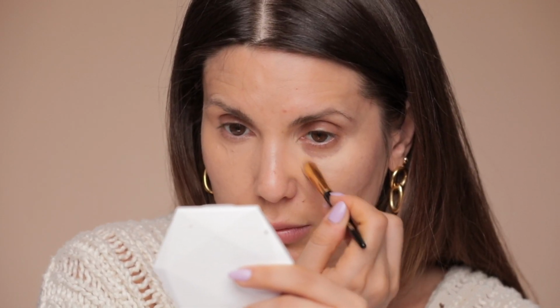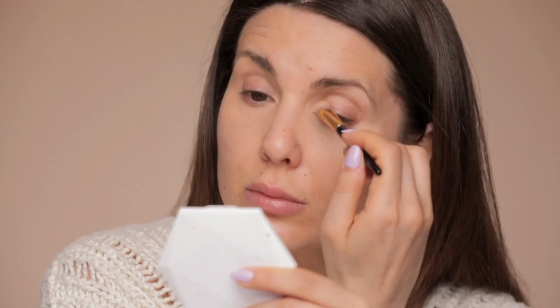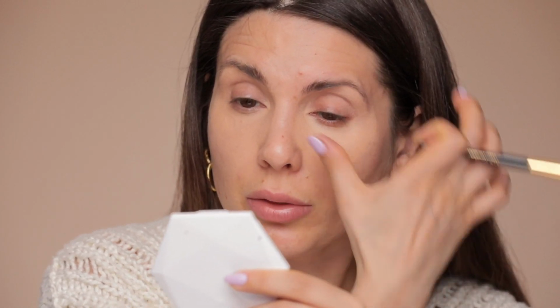Did a great job. I'm going to move on and apply concealer under the eyes as well. And again, what's left on my brush, I like to get it on the brow bone. It's matte, but it's radiant. I mean, I don't know if you can see. It has a very interesting finish. There's nothing I could compare this with.